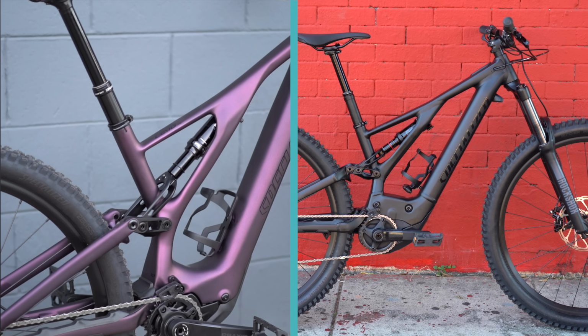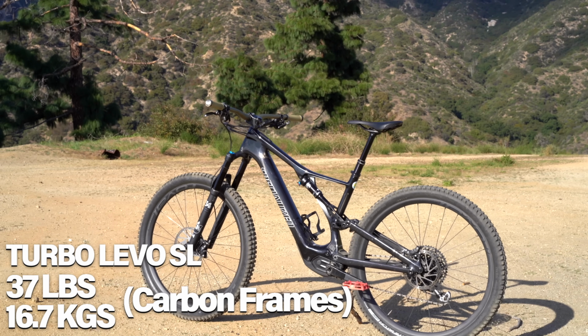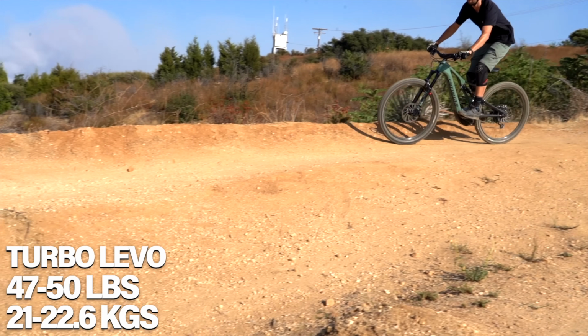Finally, let's talk about a couple of build differences. The main build difference you're going to want to talk about is the weight difference, I am sure. So you've got 37 pounds, generally speaking, right around there for the Turbo Levo SL models. Meanwhile, the Turbo Levos are going to be anywhere from 47 to 50 pounds.